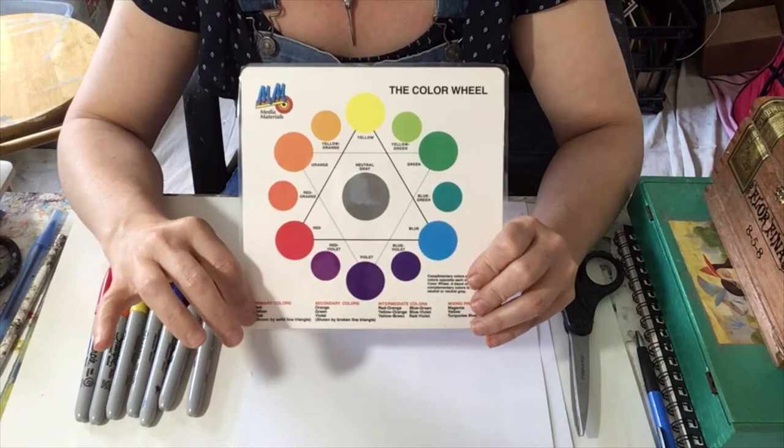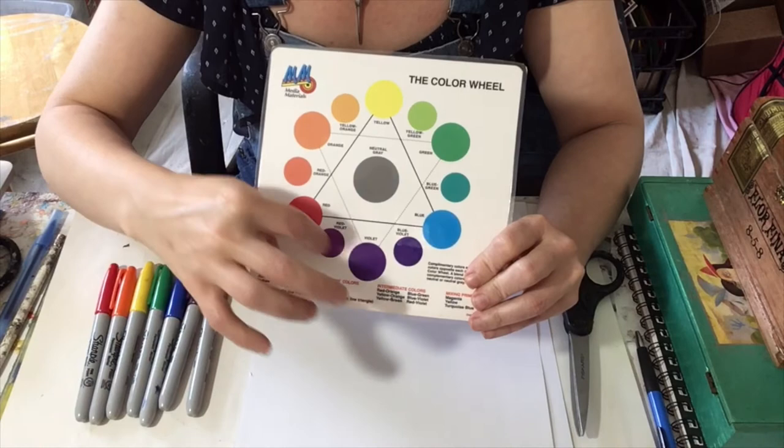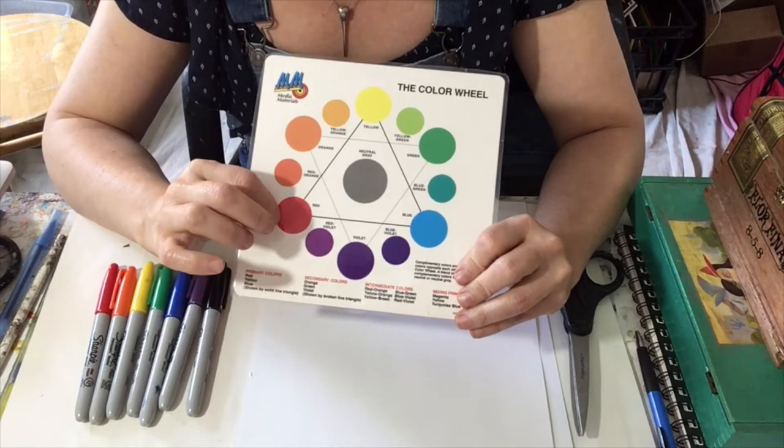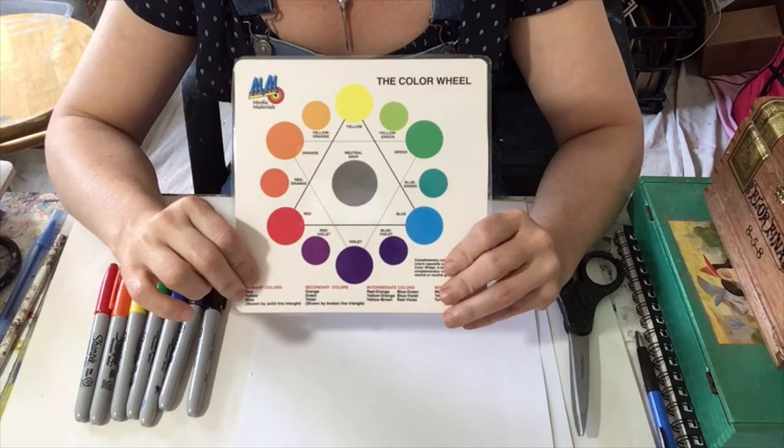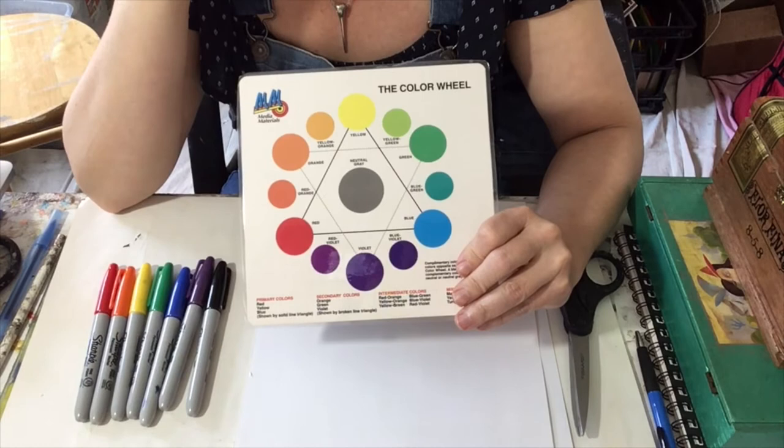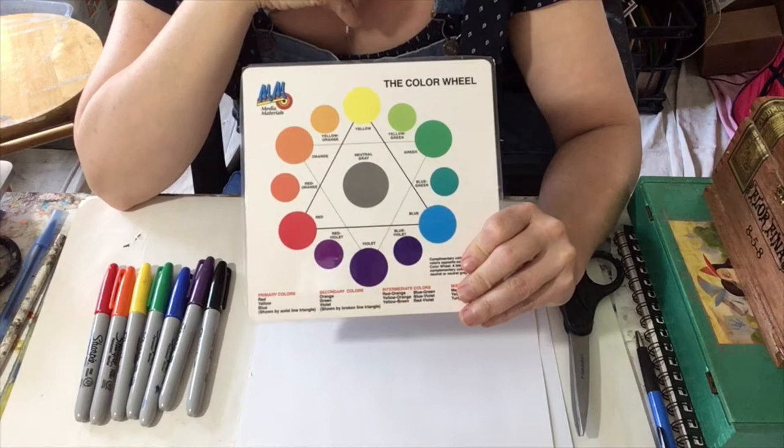Now, colors that are right next to each other on the color wheel, those are analogous colors. So red and violet and red violet, they're analogous colors. So if it's next to each other on the color wheel, it's going to be analogous. Now, I find sometimes when you put these colors together, they blend really nicely. I think that when you put blue and green together, it's really, really nice. So that's a nice thing to do as well.